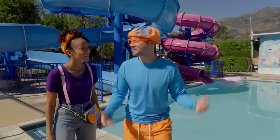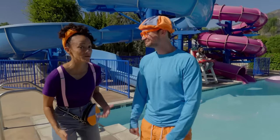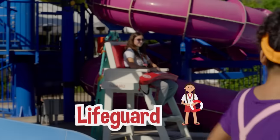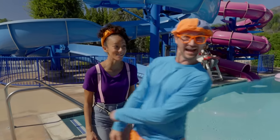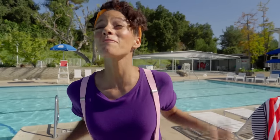I'm so curious if I sink or float. Oh, that is a great idea. Well, good thing you're a really good swimmer. Yeah, and there's a lifeguard. Oh. Hey. Hello. All right, I'll be right back. Oh, I can't wait. Have fun. Go, Blippi.